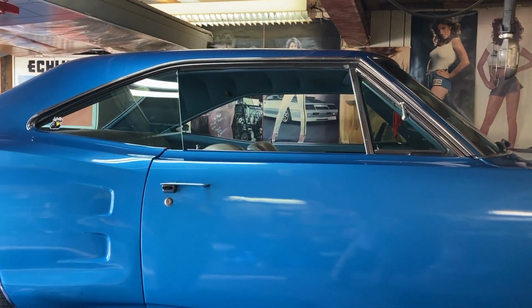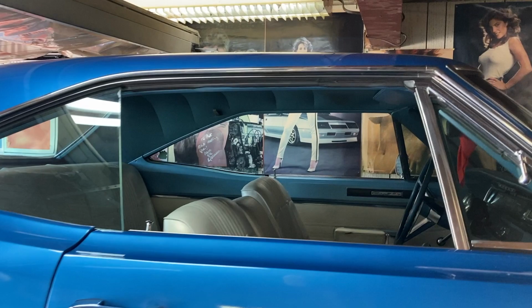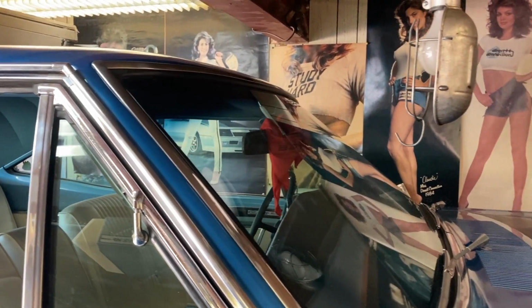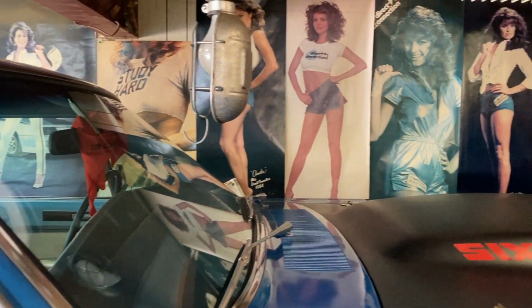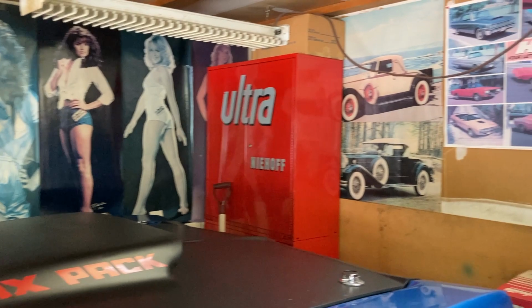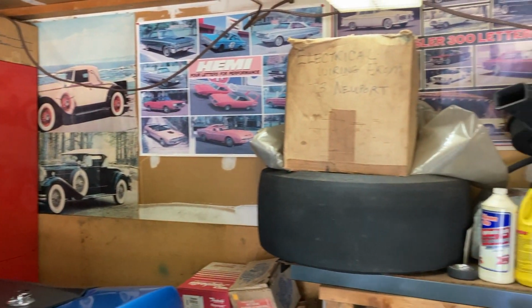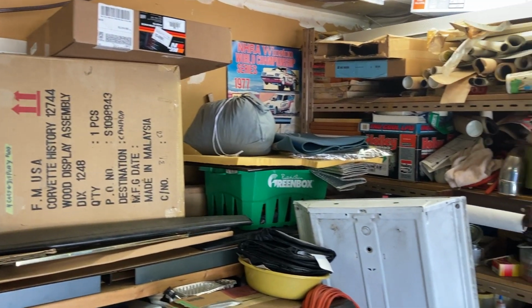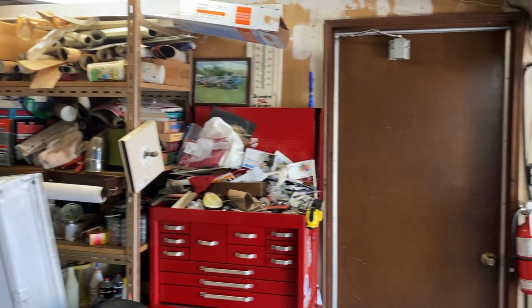But just looking around your garage, oh my God, it brings back so many memories of old school. Where the heck did you get these posters? When I bought the RT, I joined a Dodge club called the Scat Pack Club, and I got all of the mailings all the time. And they would send you posters? Yeah.